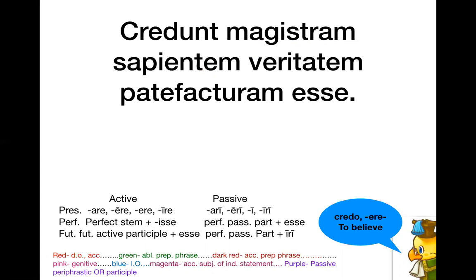What is credunt going to be, anyone? Oh, I might be skipping some at this point. Yeah, I skipped one because I just wanted more indirect statements. No, to believe. They believe. So they believe that what? That their master, and what kind of master? The wise master. And then I see veritatum as another accusative, but I don't think it's going with that.